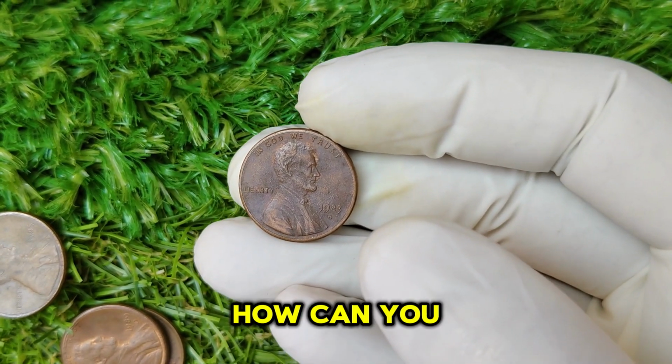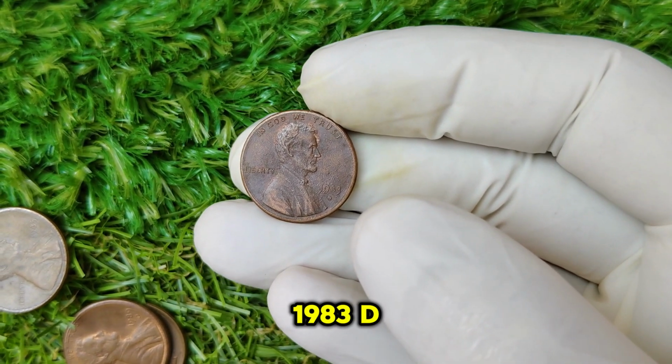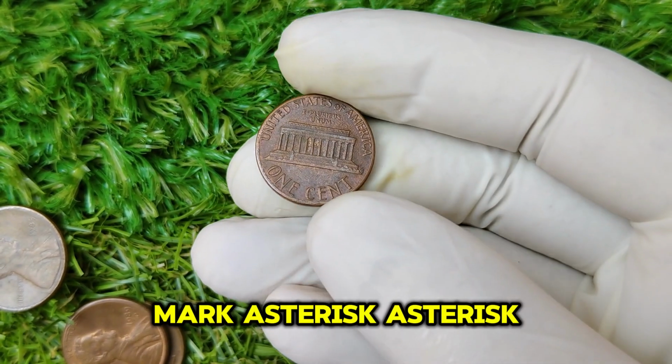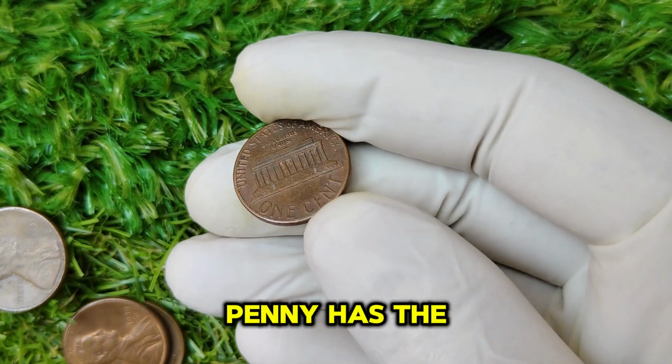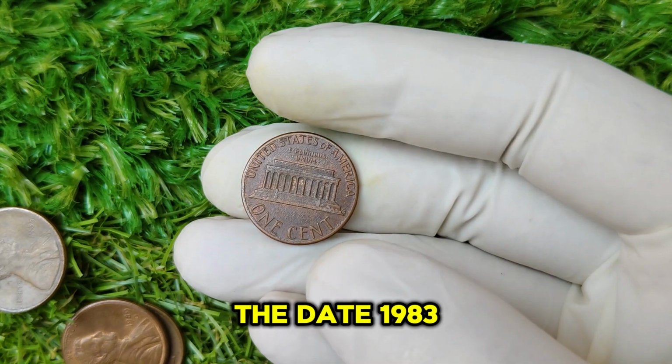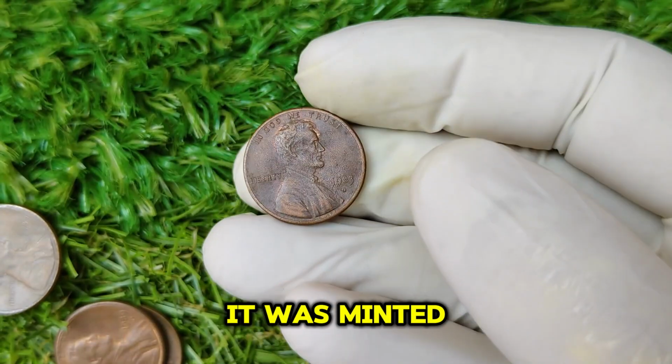So, how can you tell if you have a valuable 1983 Lincoln penny? Here's what you should look for. Step 1: Check the mint mark. Make sure your penny has the D mint mark on the obverse side, just under the date, 1983. This tells you it was minted in Denver.